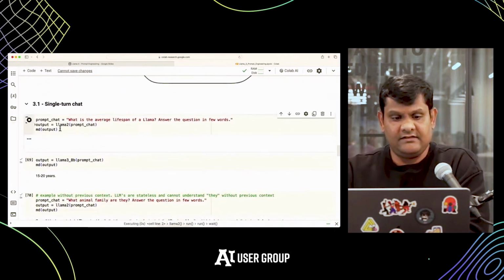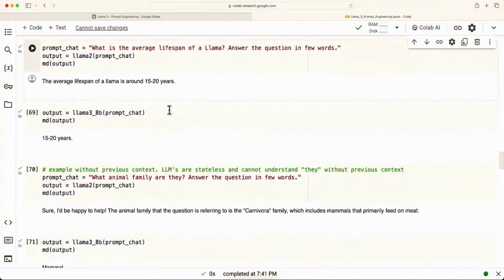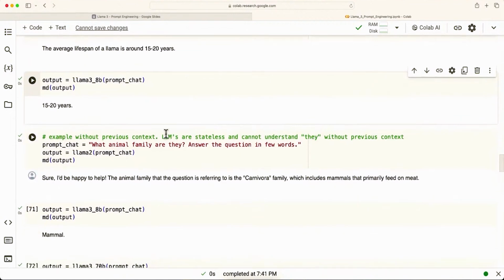Here, there's a prompt which is, hey, what is the average lifespan of llama? And answer it in few words. It says around 15 to 20 years. So this is what Llama 2 says. Now, when you run the same thing with Llama 3, it comes back and says 15 to 20 years.